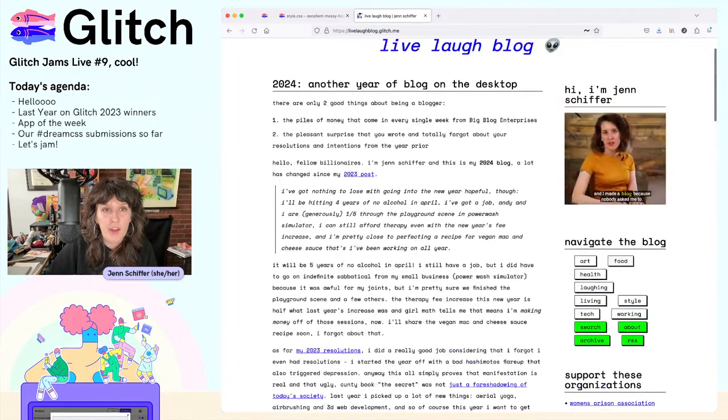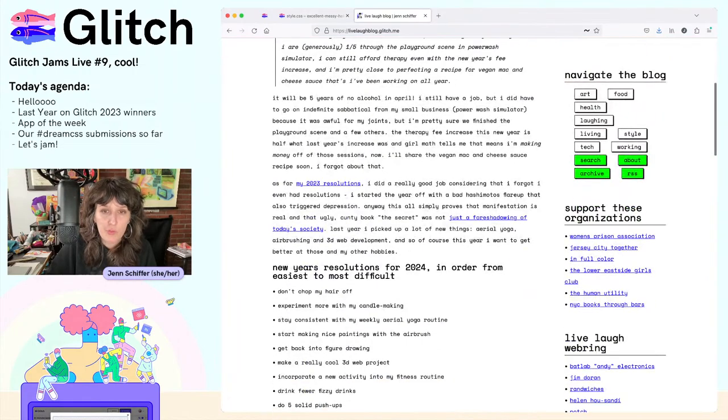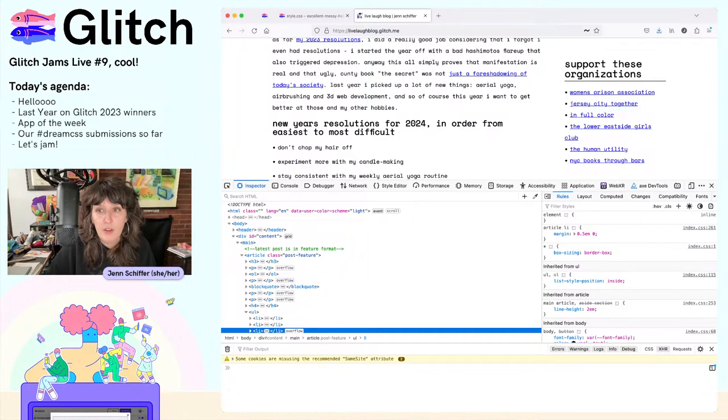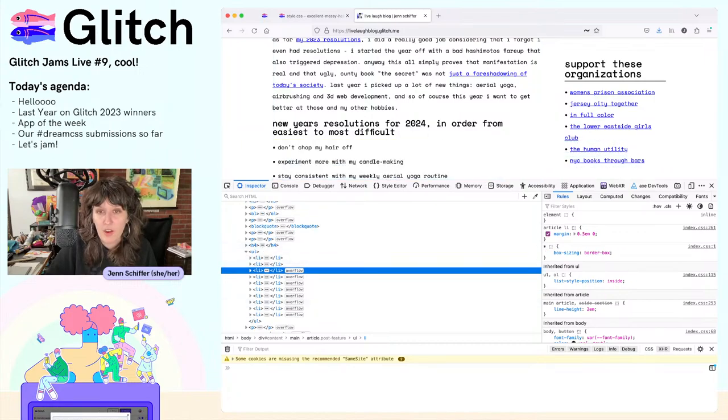But that's what I have, and you can see I have a monospace-esque Google font that I use for this. For list items, I usually remove padding and margin. One thing that I like to do when I like the way that something looks is right-click in my browser to check out what the CSS is. You can right-click an element, and it'll open up developer tools, and it will show on the right here those CSS rules and where they come from.